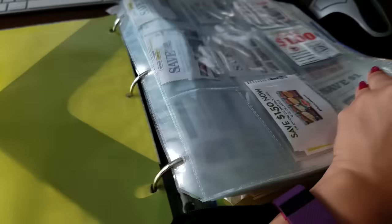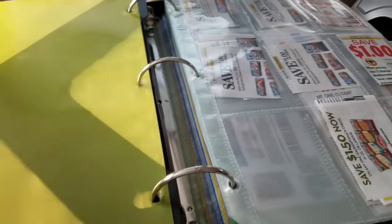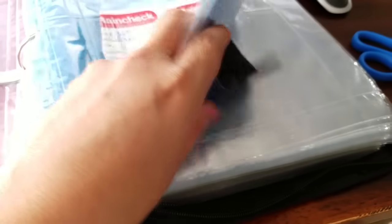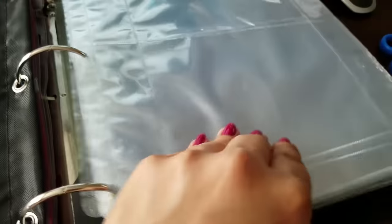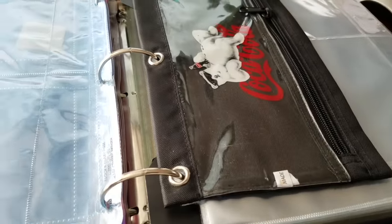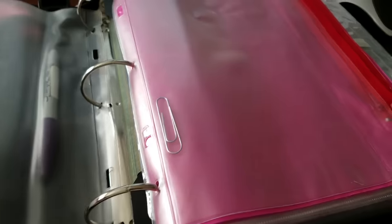I have to go through my whole binder, but I normally just kind of keep all of my coupons I get from the newspaper and then the ones that I print out on my printer, in categories. And then in the front is where I like to keep store coupons, like Target coupons, my grocery store coupons, CVS and all that. And then I have other little pockets, rain checks, and my little zip pockets here for odds and ends.